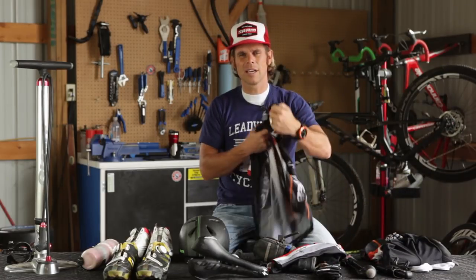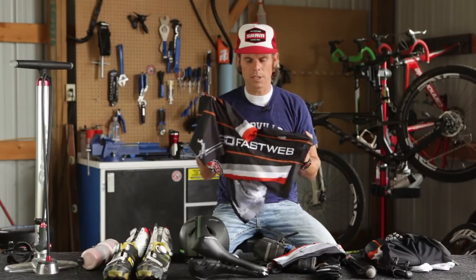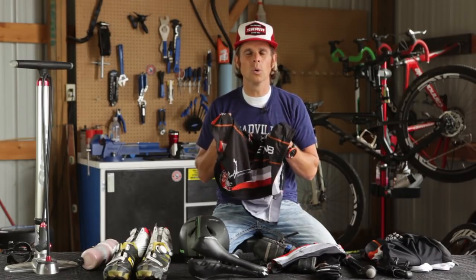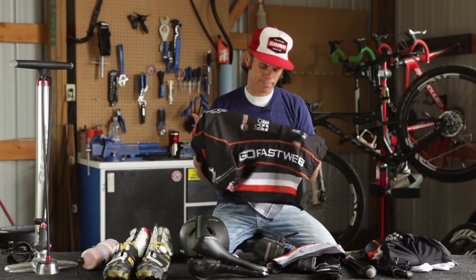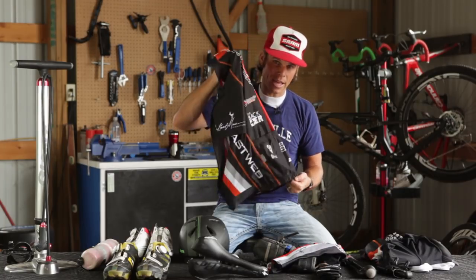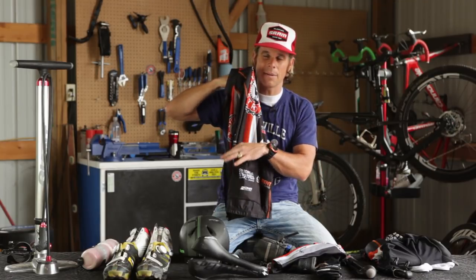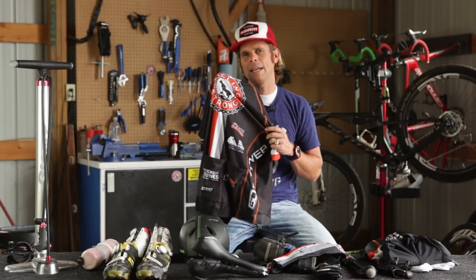Also, do not skimp on your jersey. Jerseys really make a big difference in getting the heat off of you and making sure you stay cool and that you feel great at the end of the day. So that's another really important part. Also, make sure that it's got the pockets in the back. If you're going on the longer rides, it's really important because that's where all your nutrition, food, everything's going to be stored. So make sure that fits really well.